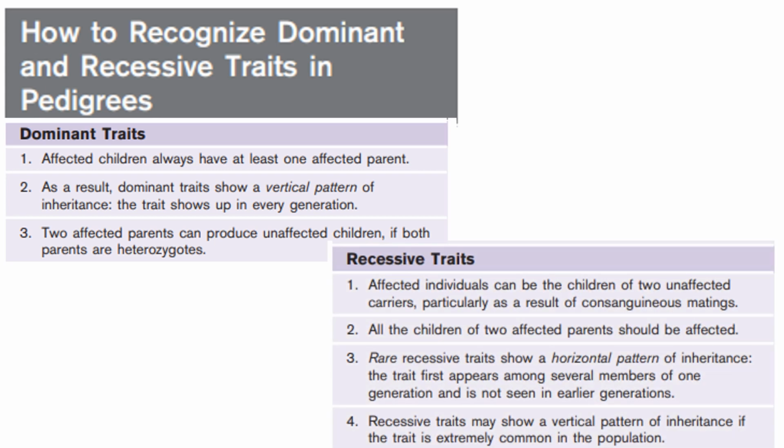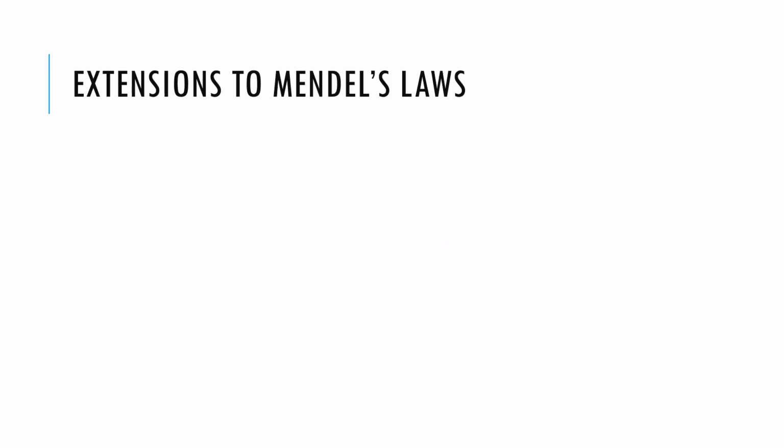So this too represents the dominant traits and the recessive traits. The extensions to Mendel's laws.